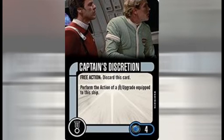While powerful in its ability to grant a free action to your ship's captain, at 4 SP this is an expensive upgrade that doesn't really add anything new to the game. I would rather run a double action captain like Picard or Spock, or possibly another elite talent like Red Alert, Yellow Alert, or More Than Meets the Eye, all of which are less expensive than this upgrade.